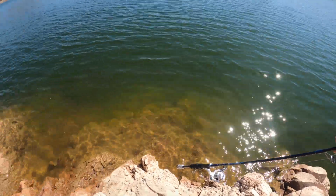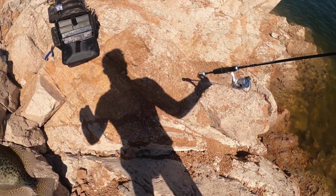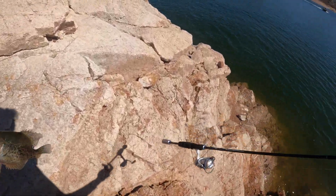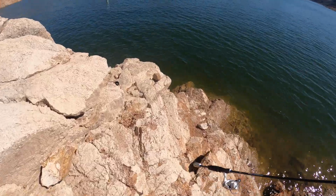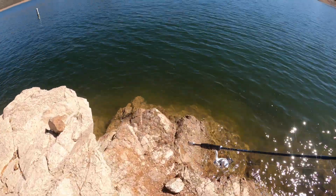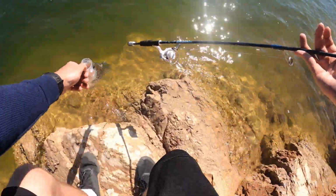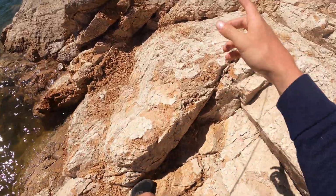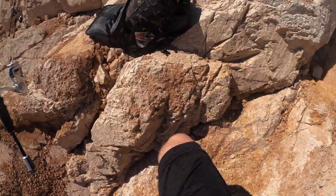I gotta yell for him. This is his favorite fish species to catch, and also one of my favorites. So I don't want to throw these fish back in because these fish are very, very delicate this time of year. So always want to put them in nice and carefully. Get back in there. There he goes. Wicked. I knew that was a crappie by that hit. Just dunk.